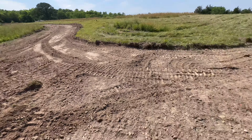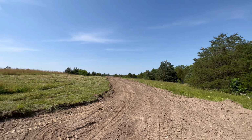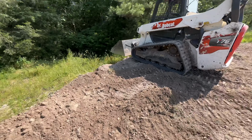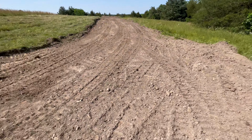Track comes down at this turn. Boom, shoots out of those jumps. It's coming together.